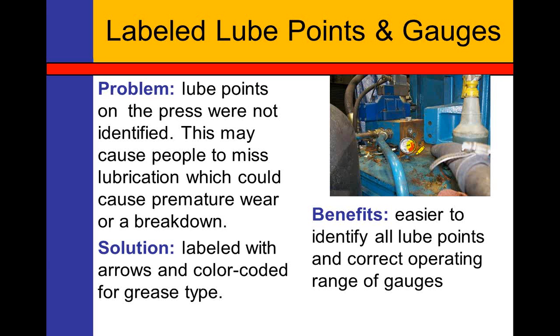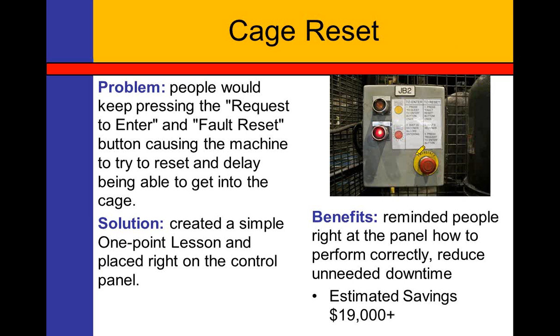You don't have to train anyone to know specifically what the setting has to be now. Anyone could walk by this piece of equipment and know, hey, if that needle's in the red range, that's too high. So we did this with other things like the fluids and other items on the equipment. Anywhere there were sight gauges and things like that, we went ahead and labeled them to make sure everyone knew what the correct range was supposed to be.